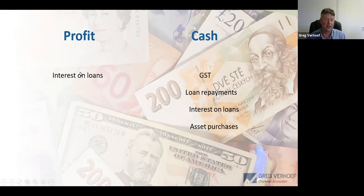Next one is asset purchases. Asset purchases don't hit our P&L because, again, a bit like the loan repayments, we have exchanged cash and we now have an asset. So we had $5,000 cash, we went and bought a car, we now have a $5,000 car. We haven't lost anything. We haven't gained anything. We have just moved the asset around. So yes, it affects our cash, and it doesn't affect our profit.